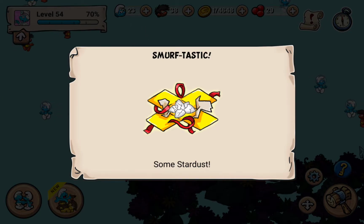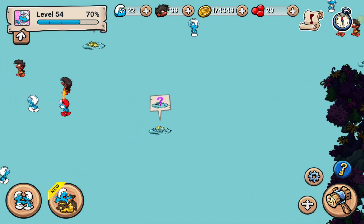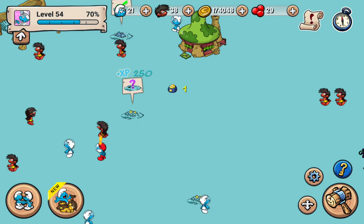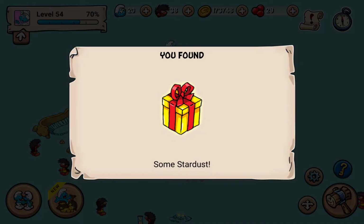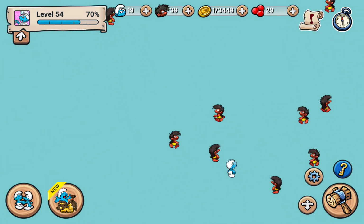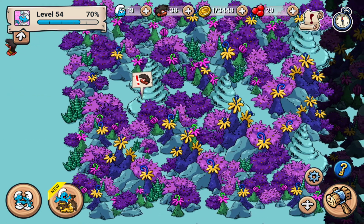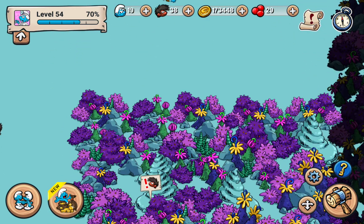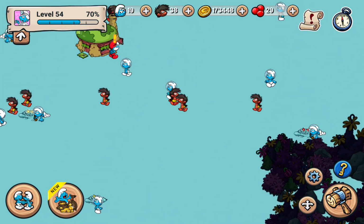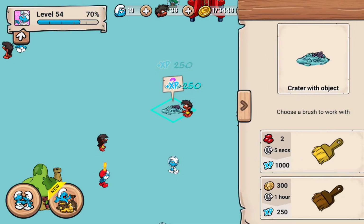All right. Yeah, let's get these going up, because I need to collect more of that sweet, sweet stardust. That's going to be an item. And we're going to move on. This will be the next area to unearth with the Smurfberry bird. I need one more swoof for that. Experience is good.